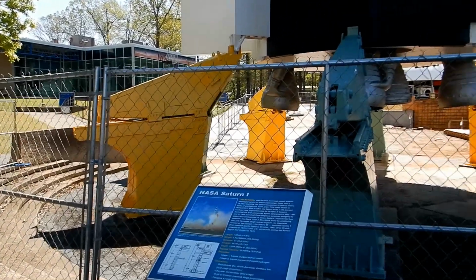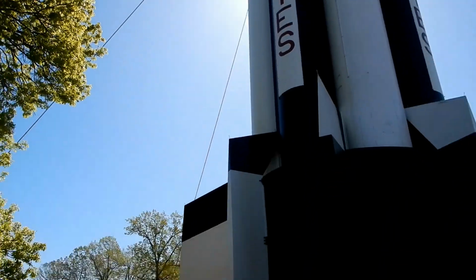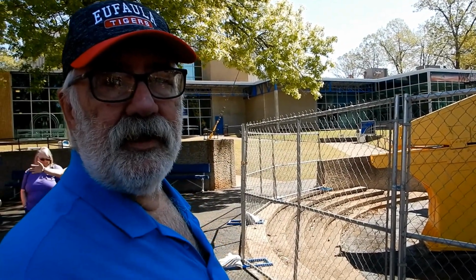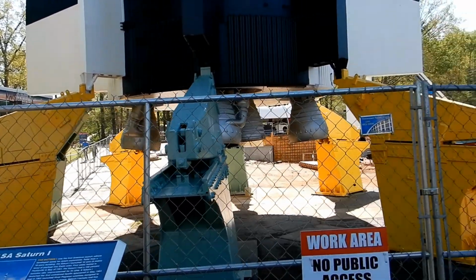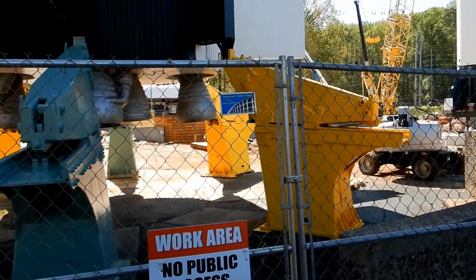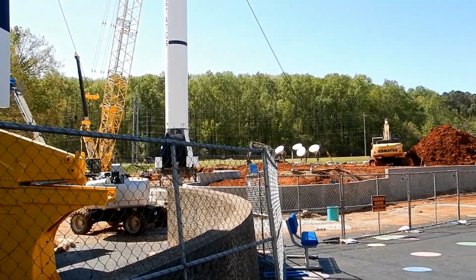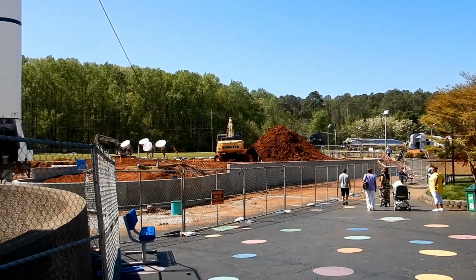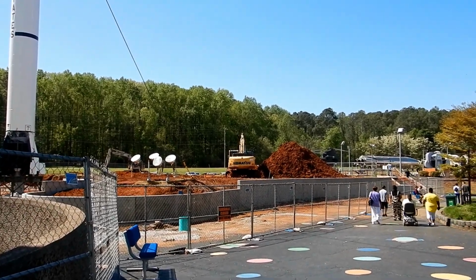We're here, this is Saturn 1. And what about it, John? Well, it's the first rocket that we built that was designed solely for space exploration. Oh, look at these rocket boosters on the bottom there. That's something. I think at one time you probably could walk around underneath it, but I think they're doing some renovations here, but that's okay. And there's an interesting piece of non-space machinery up there called an excavator, a Komatsu excavator.